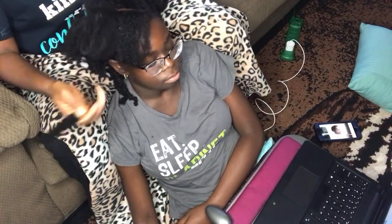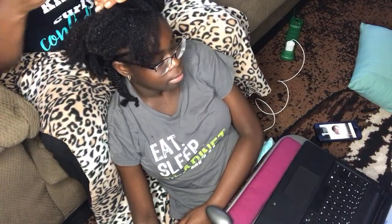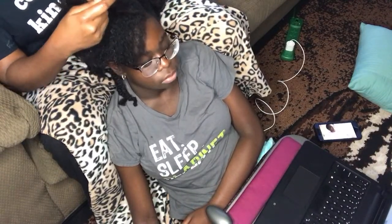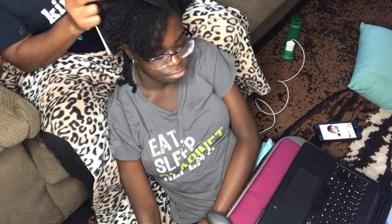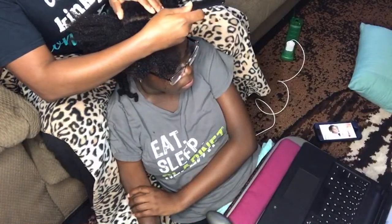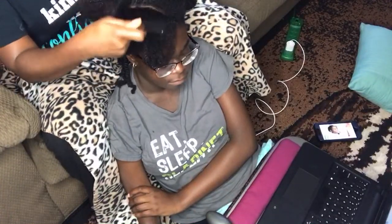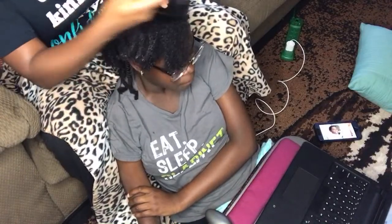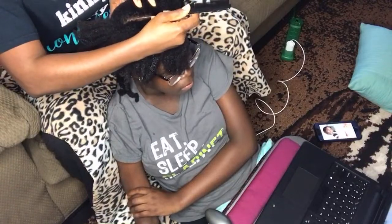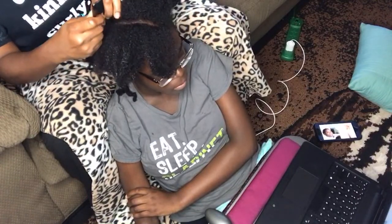Think about the hairstyle. Twist out, I have a video on that. How to moisturize braid out, I have a video on that. How to moisturize cornrow, flat twist, finger coils, crochet hairstyle, anything. Even, I think roller sets is the only one I don't have a video on. But I do have a night routine on that. So please check out that playlist because that will give you the information you need and more information.